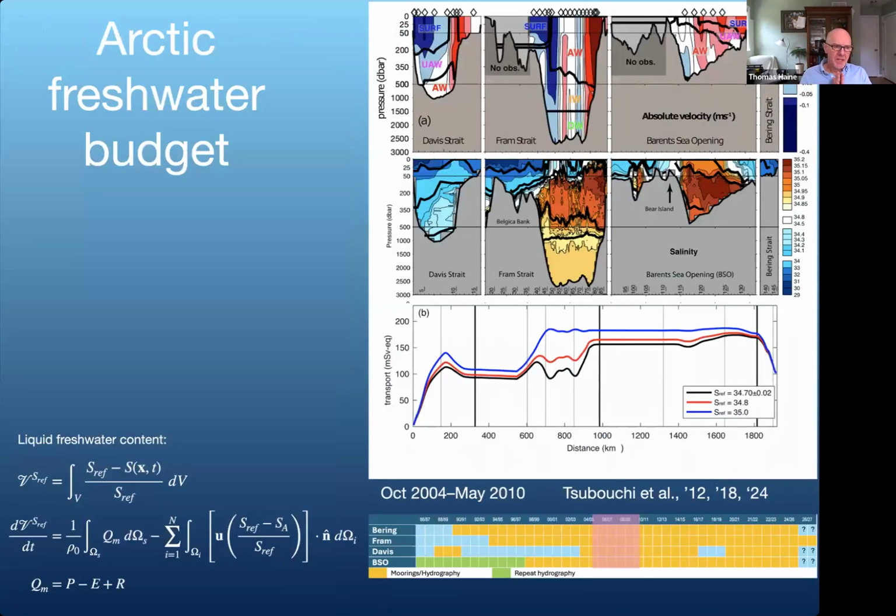Okay, so how do we put all of this information together? Well, I think the state of the art of this is work by Takamasa Tsubouchi and Sheldon Bacon and collaborators, and they had a nice sequence of papers. The most recent one was in the spring of this year, and I'm showing you results from that. And so what they do is they take the hydrographic observations, they take the moorings, they do a geostrophic inverse calculation to figure out the level of no motion, and then they conserve things that they believe should be conserved, like the total amount of mass, and then they can also figure out the total amount of heat and freshwater exchange. So I'm going to show you the liquid freshwater results.